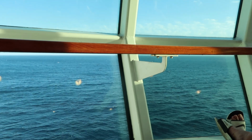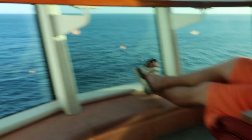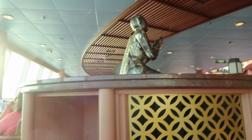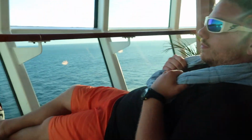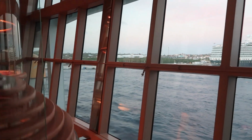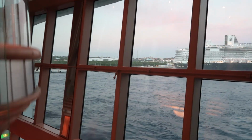Well, we found an excellent place to eat. We ate all our food. It's right behind the little praying statue, and we're on these loungers. It's very nice. And as we were moving from place to place, we see that we are now sailing away.